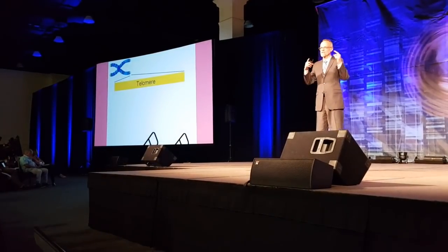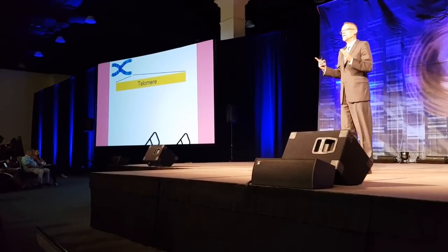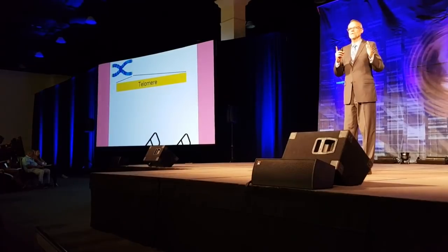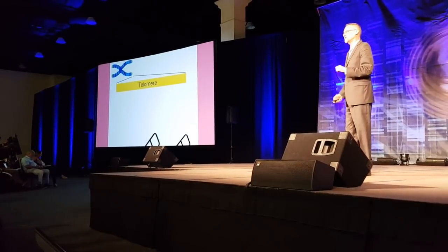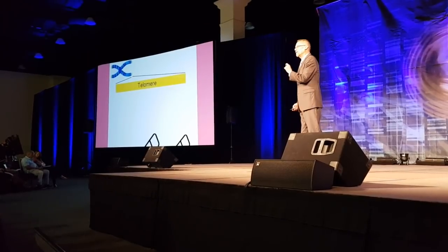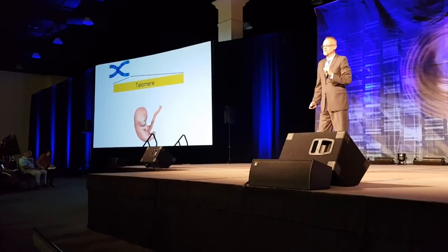We'll unravel that slinky I mentioned, and we find that a telomere is about 15,000 bases in length. Remember, I said the human chromosome average is about 100 million bases in length. So telomeres are pretty small things on the end of our chromosomes. They're 15,000 bases, at least when we're first conceived.